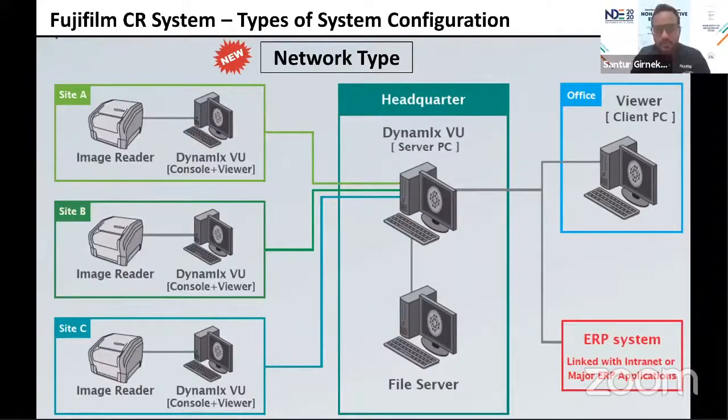Yes. So for the network type, with the server solution, you can connect to the complete data transfer system and complete data through different sites to a one-stop solution using the Dynamics View Server PC, and transfer with the ERP applications and major intranets which are already available with the client or client's client location. Then you can share the data much faster compared to conventional data transfer management.